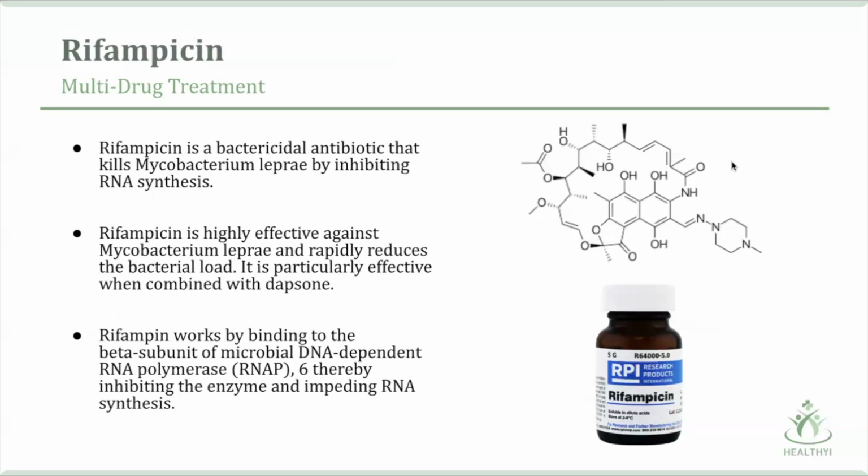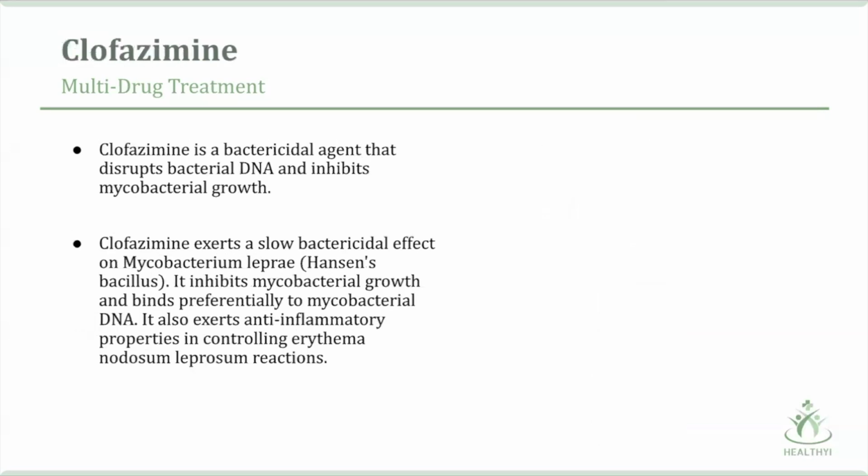Rifampicin is a bactericidal antibiotic that kills Mycobacterium leprae by inhibiting RNA synthesis. It rapidly reduces the bacterial load and is highly effective when combined with dapsone. Rifampicin works by binding to a beta subunit of microbial RNA polymerase, thus impeding RNA synthesis.